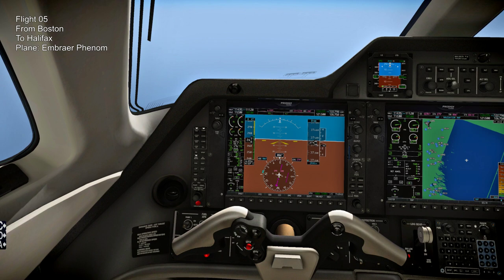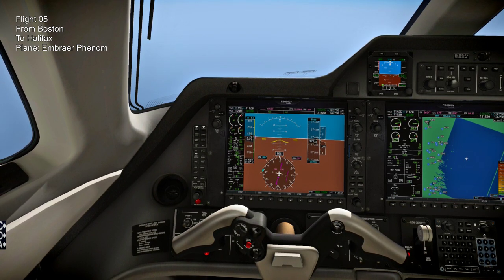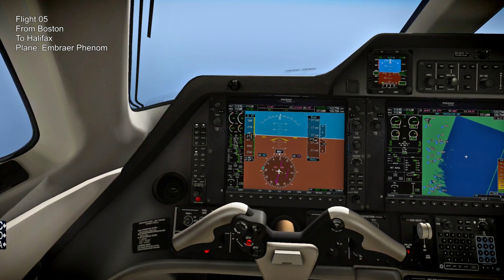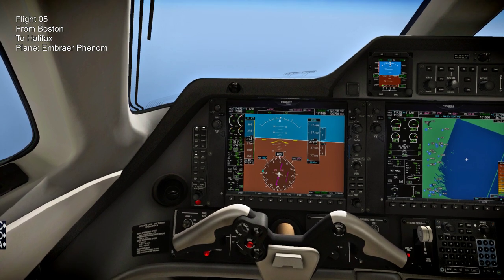Using this trim method is a little bit better, but I still think the sink rate is going to bother me here. I want to get down lower than 37,000. We'll see. I need to slow down.